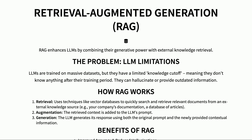First, it quickly searches a relevant external source for the most useful documents, often using something called a vector database. Then, those documents are added to the prompt before the LLM generates its response. This helps the model stay grounded and avoids making things up, producing hallucinations. RAG is super important because it allows you to build AI applications that are both accurate and up to date, especially when dealing with specialized domains where general knowledge might not be enough.